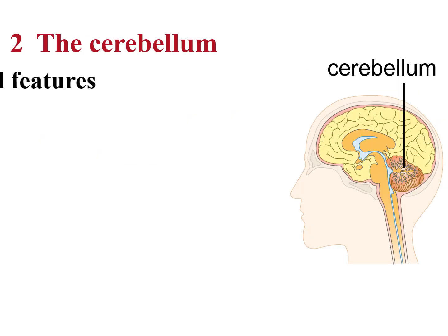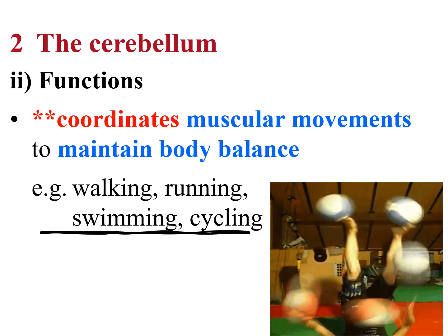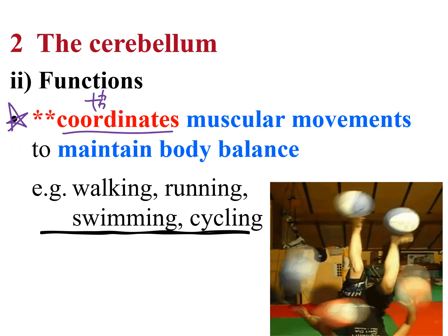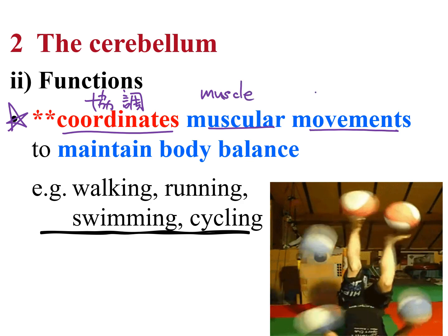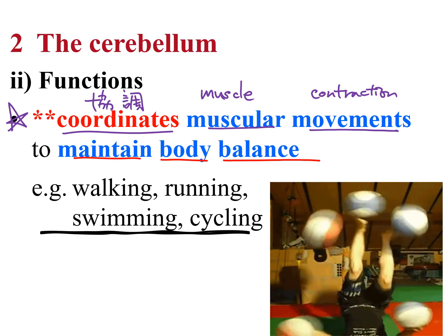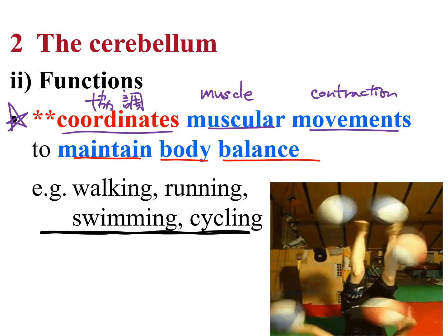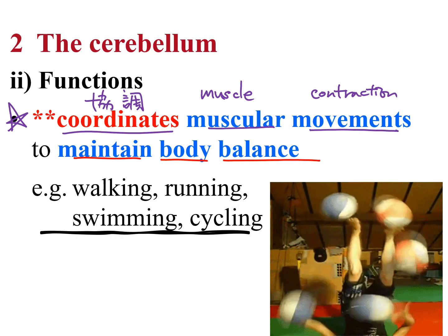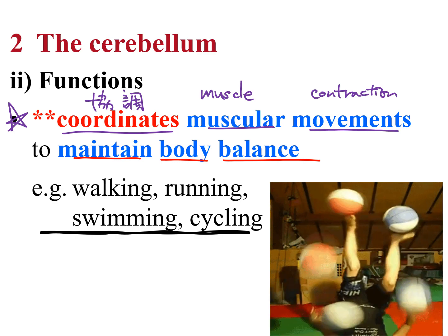writing. Cerebellum has the exact same distribution of gray matter and white matter as cerebrum. On the outer layer, there is the gray matter. For the inner layer, it is the white matter. The function of the cerebellum is to coordinate muscular movement, or you can say coordinate muscle contraction, which helps to maintain body balance. For the activities which are very complicated and hard to learn, such as the juggling of balls, swimming, cycling, these type of sports activities which require body balancing and complicated skills, all these activities require the action of cerebellum, which coordinates muscle contraction.